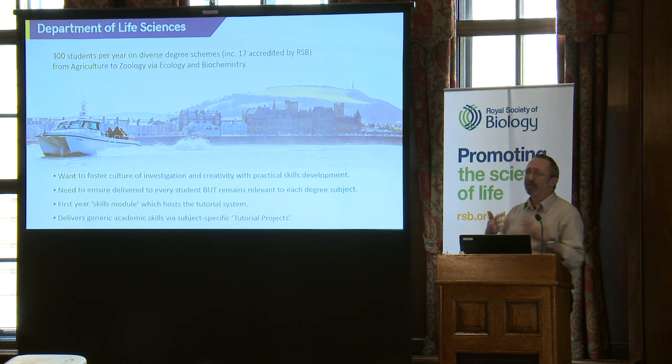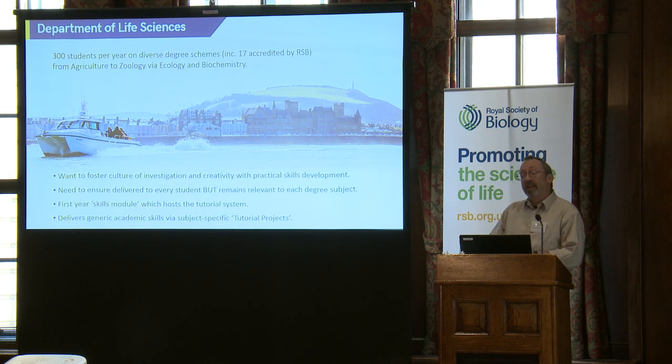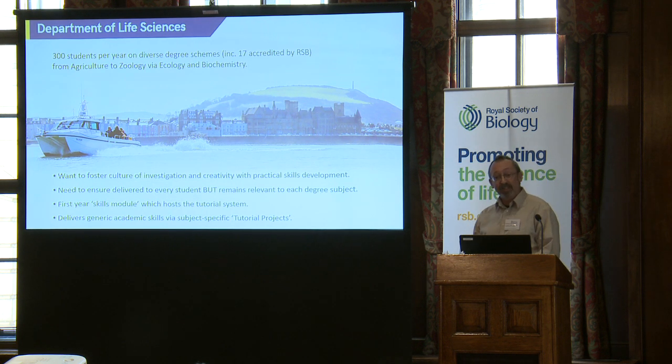And of course, we want to foster a culture of innovation and experimentation and creativity, but we also want to develop practical skills as well. And the challenge for this is that we need to deliver it to every student, even though they are on very diverse degree schemes. And we do it, therefore, using a first-year skills module. So this is a module which focuses on the development of academic skills and therefore is taken by every single first year.